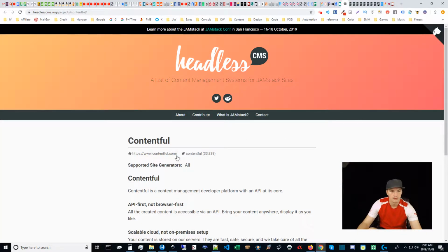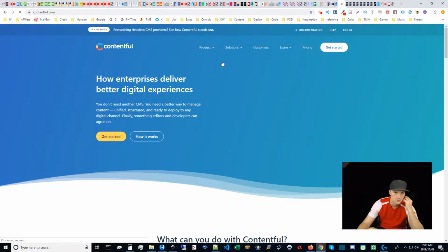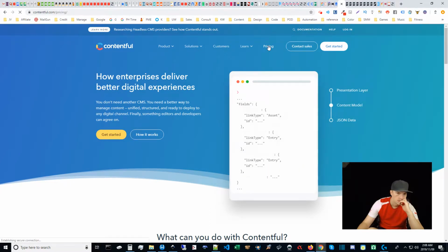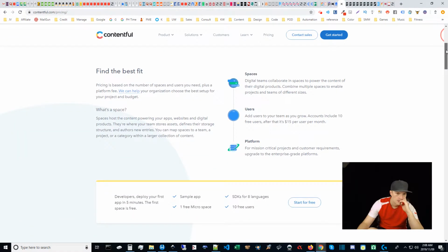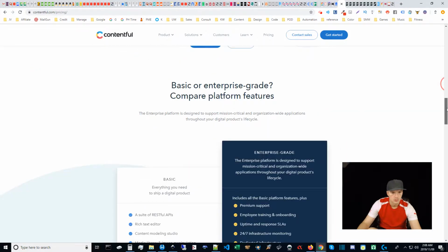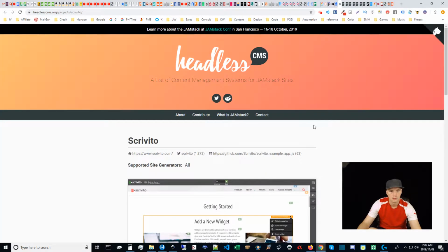Contentful. Already, everyone really is really excited about that. This one had 33,000. Gotta look at this again. 33,000 stars on GitHub. I get the versatility. Looks like JSON there. Single purpose sites, 24 content types, 5,000 records. No, thanks.